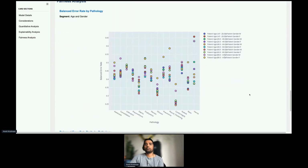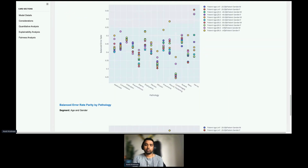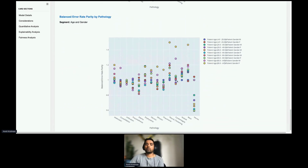You can have fairness analysis, where you're looking at error rates across different patient subgroups. So here we've defined a certain base group, and we're looking at the error rate parities across different groups. So those groups which are closer to 1 are close to the actual base group, whereas those groups which are further away from 1 are either getting better outcomes, better predictions, or worse predictions, depending on which side they are.